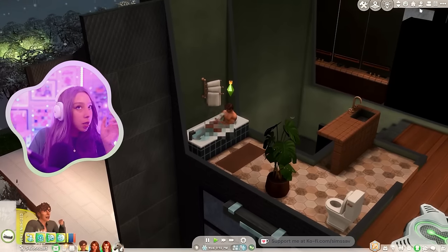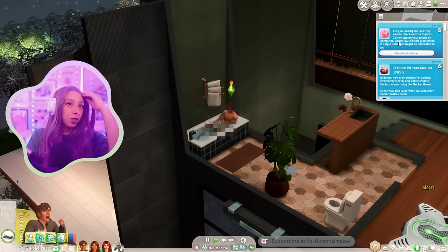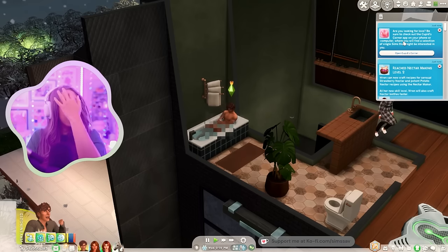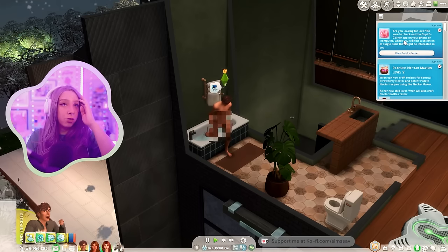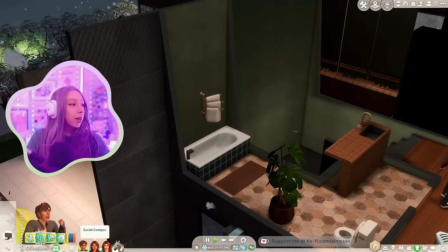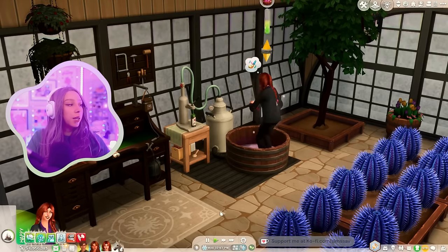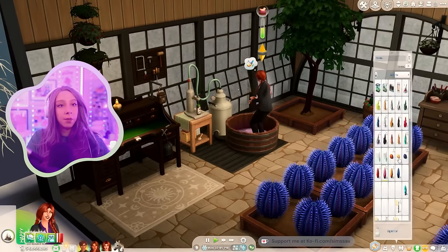The Cupid's Corner little notification thing is the new Thrifty notification. Do you guys remember how often I would get that notification to come check out Thrifty? Now it's freaking Cupid's Corner. I swear. Why do you have an angry moodlet? Feeling angry from being around hot-headed Trey, and she's thirsty.